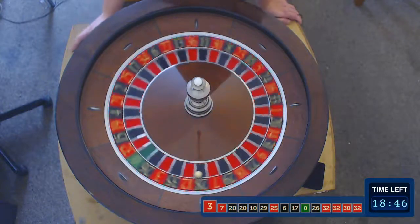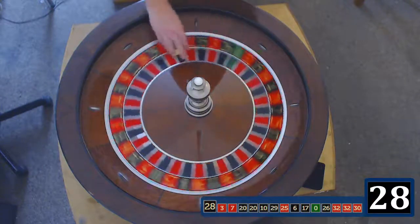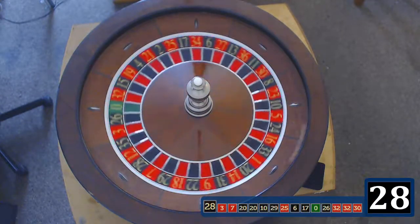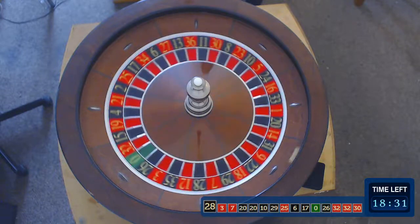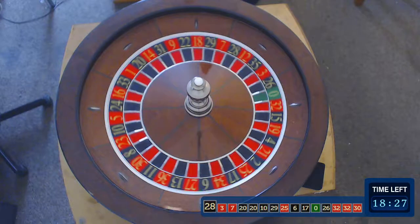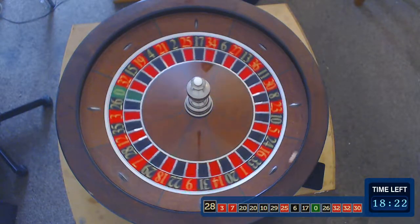28 is the next result. 28 is black, it's even, and it's high. First column, third dozen, part of the Voisin section of the wheel. We have 16 spins, 17 including this one, to beat the 100 mark. Never done it, not once. Is today going to be the day?